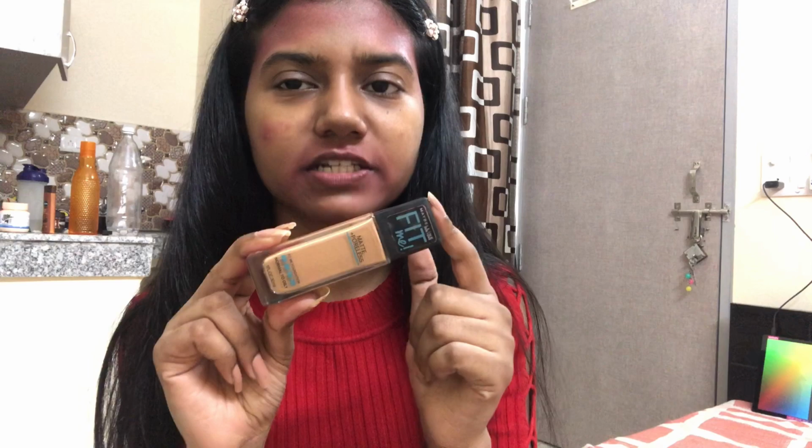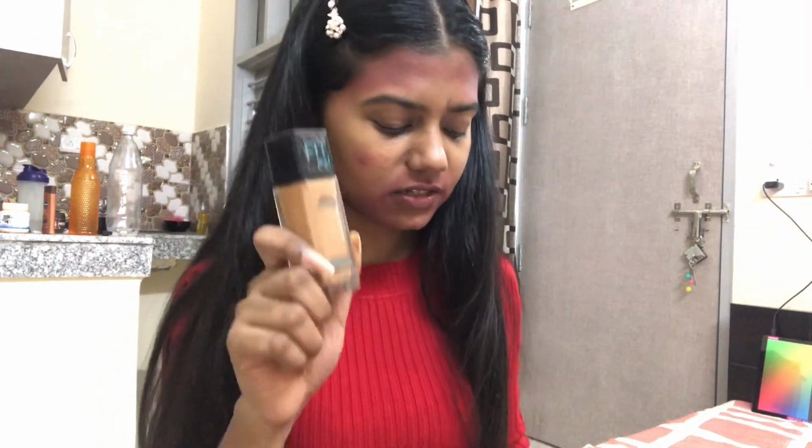Okay, the next thing I'm gonna use is Maybelline Fit Me foundation. It's the best foundation because it's very light coverage. You can use it every single day, and I use it every single day. I'm gonna spot it on my face and then come back. So here I am. Before it dries up, I'm gonna mix it really well and put it all over my face. I don't like very high coverage. I like my skin to peek through, so I'm not gonna use a lot. I'm gonna just blend it as much as possible.